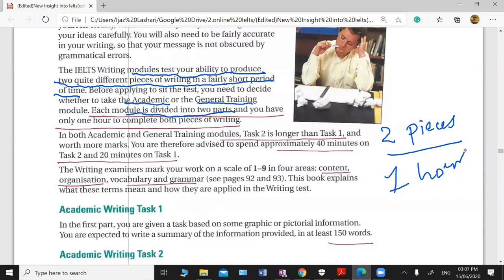Here it gives an idea. Task 1, mainly when you are writing academic, they give you a bar chart or a pie chart or a line graph, and they ask you to explain it. That is task 1. For task 2, they give you any topic and they ask you to write about the topic. So it is suggested that you spend 40 minutes on task 2 because it is longer, and 20 minutes on task 1.